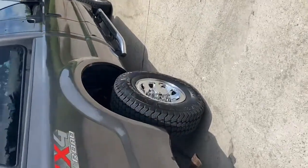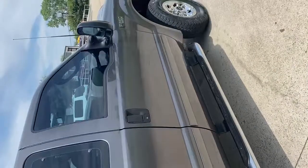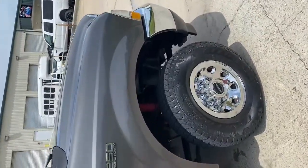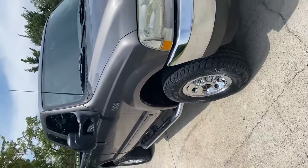Running boards, brand new tires, no rust anywhere on the truck. A 4-door extended cab, all the doors open and work. Everything works on the truck. For an '03, amazingly clean.